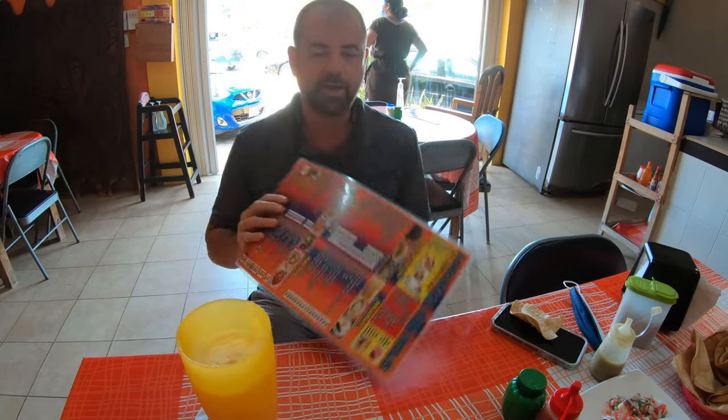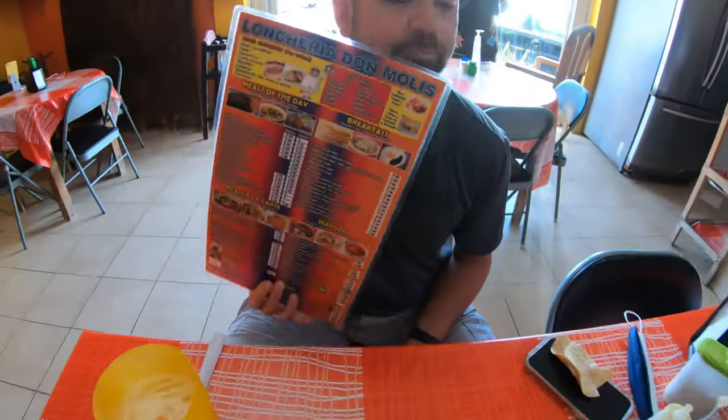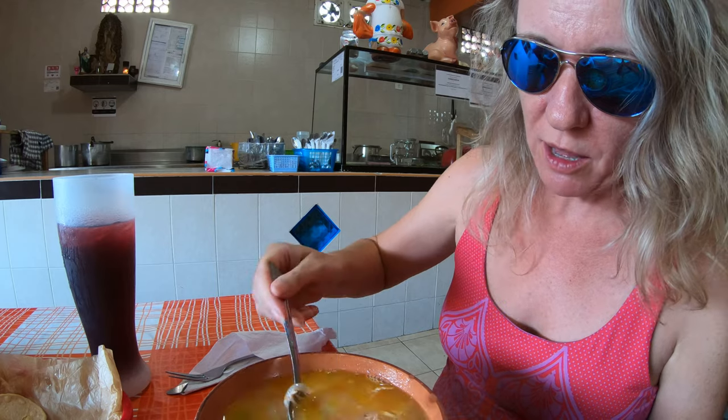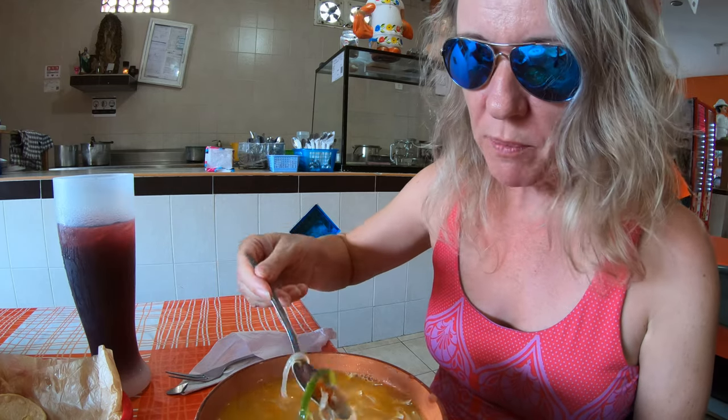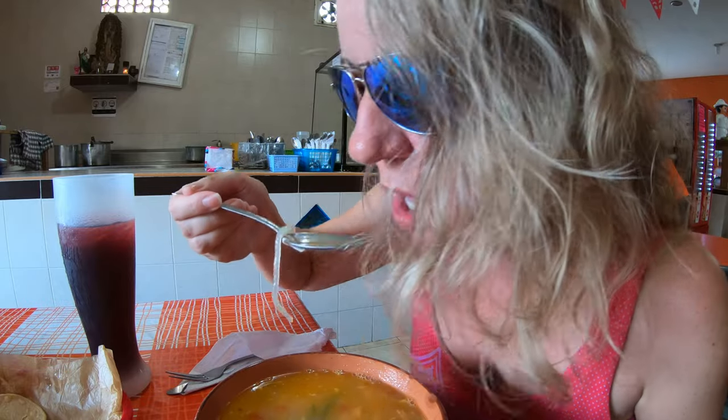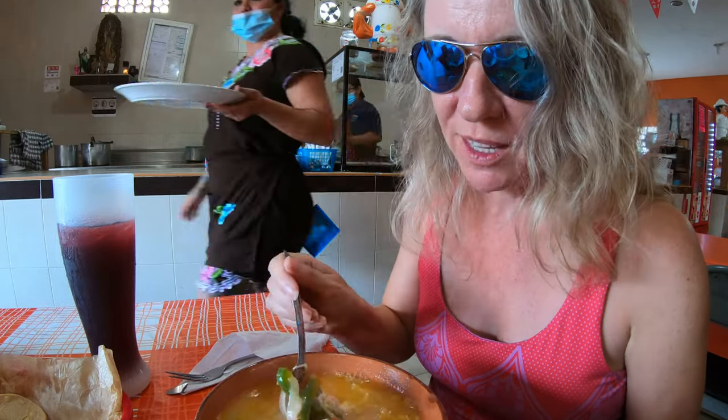Hi guys, welcome back to Cozumel. We're at Don Molly's. And this place is famous in Cozumel for their lime soup, Sopa de Lima. They have chicken and a little bit of tomatoes and green bell peppers and lots of lime with a chicken base. You can tell this has been roasted or cooked for a long time before they add everything. It's really good.